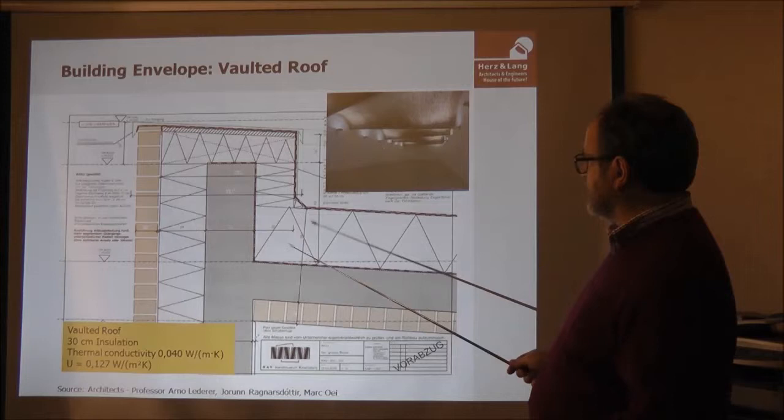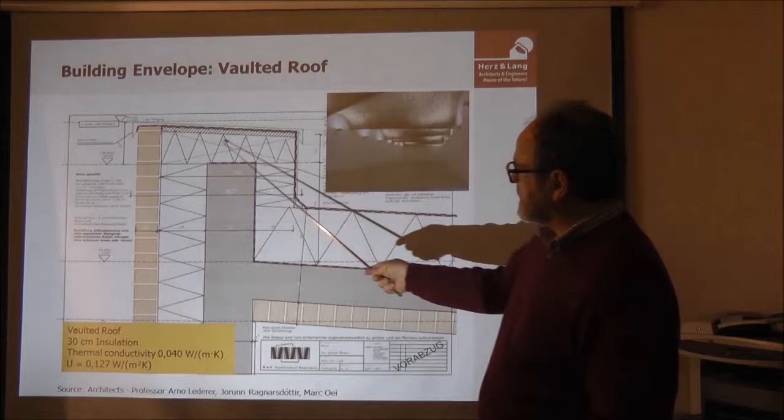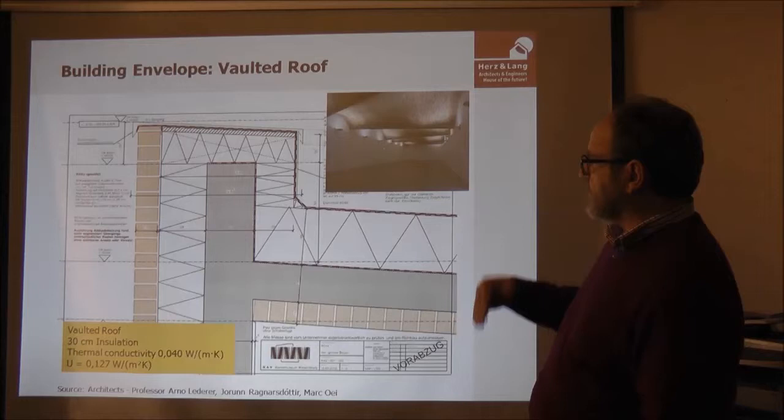As you know, the standard thickness of the roof insulation is 30 centimeters, and the concrete parts on the roof are also covered with this insulation to make it free of heat bridges.